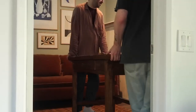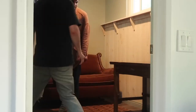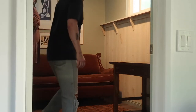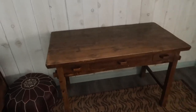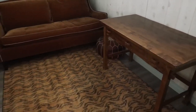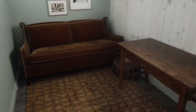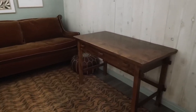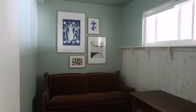Oh, so look. How perfect does the desk fit in here? I love it. It is so great. Such a nice size. We still have the sofa back here. The colors in here, I am so, so happy with. I love the way the desk looks. We have some dark and depthy colors in here, but then the blue really adds a nice pop.